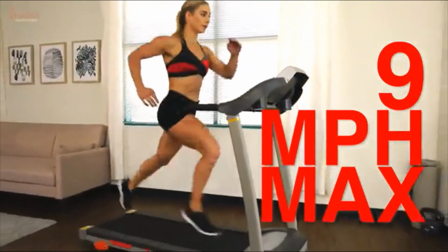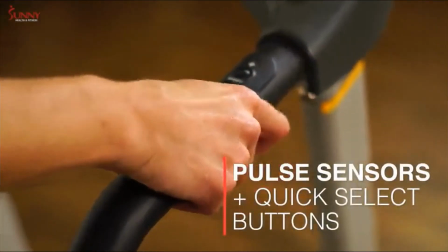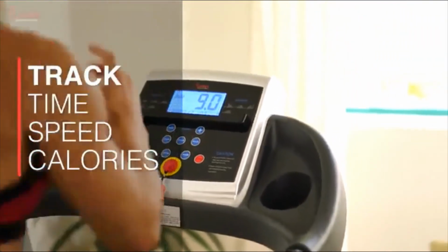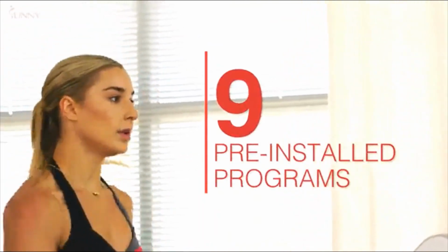Increase your workout intensity with 3 levels of manual incline. Check your heart rate or increase your speed instantly with the handrail pulse sensors and quick select buttons. Glance at the multifunction backlit console to track your time, speed, and calories burned as you exercise. Vary your workout intensity by using the 9 pre-installed cardio programs.